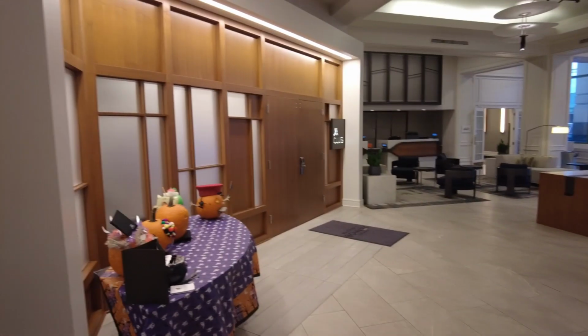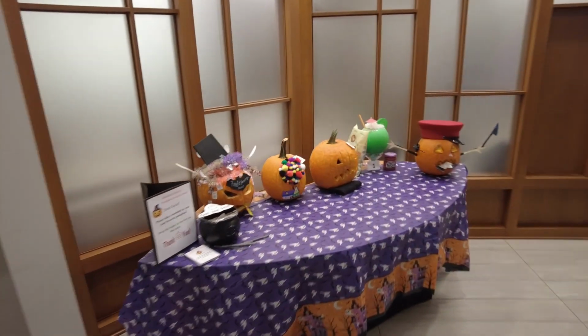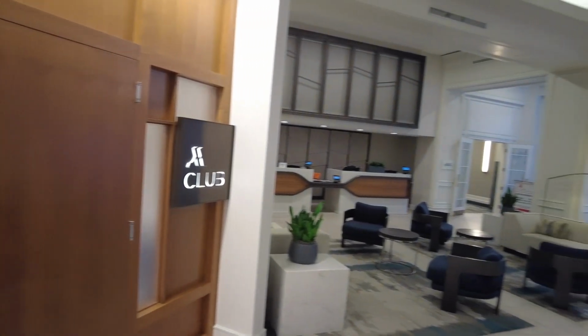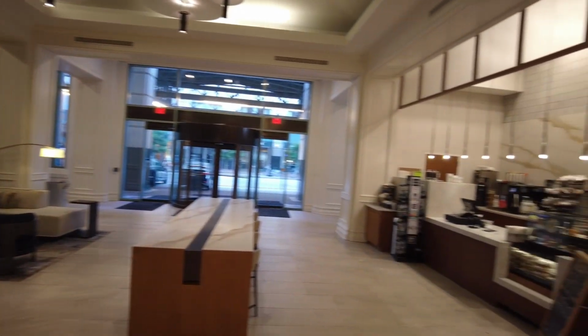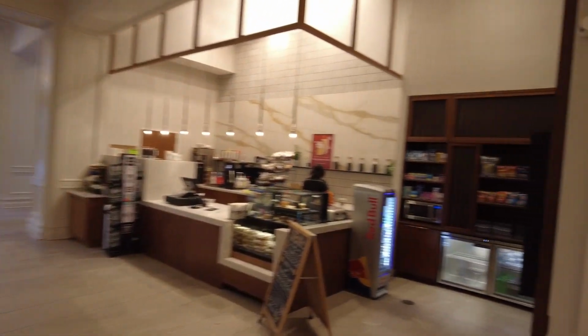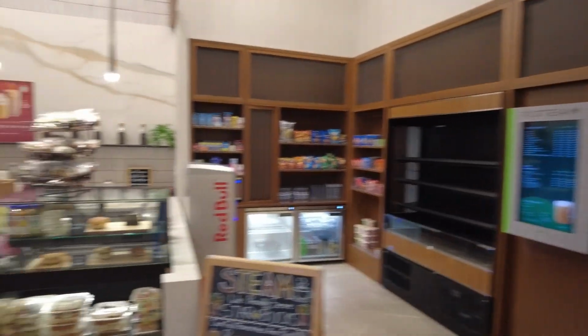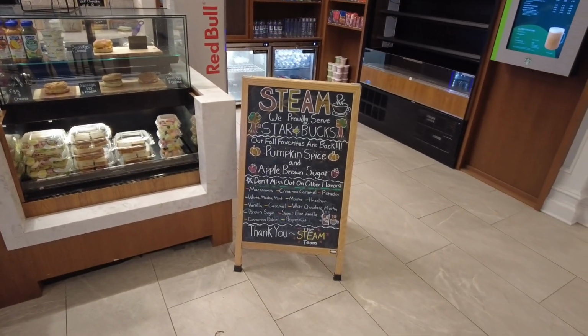Good morning, welcome back. I'm now in the lobby area, where you can vote for your favorite pumpkin. Just came from the M Club, and I'll show you the lobby area, how it looks now. Modern, with a coffee corner, where you can buy some water, some Coke, that kind of stuff. And they serve Starbucks coffee. Pumpkin spice latte. Most people like it.